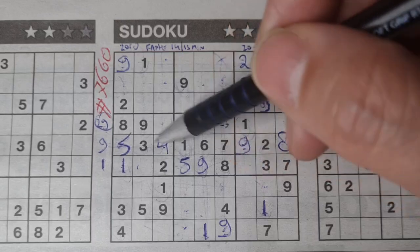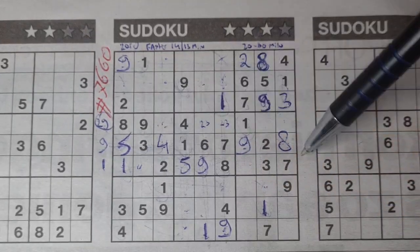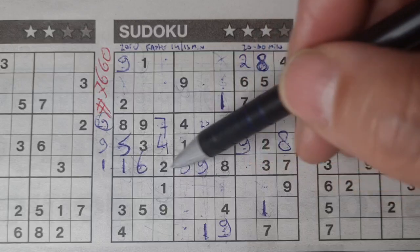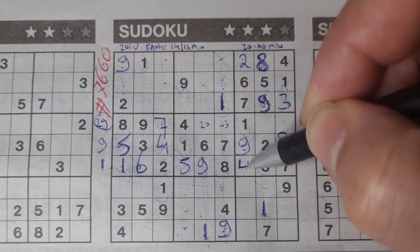1, 2, 3, 4, 5, 6 is missing, and a 7 is missing. 6 and a 7. We have a 7 in this row, no 7 there. 7 should be here, and a 6 goes there. 1 box left in this row for the 1, the 2, the 3, 4 is missing.